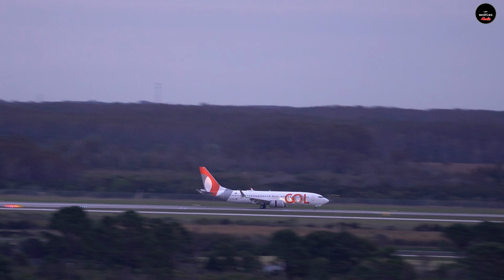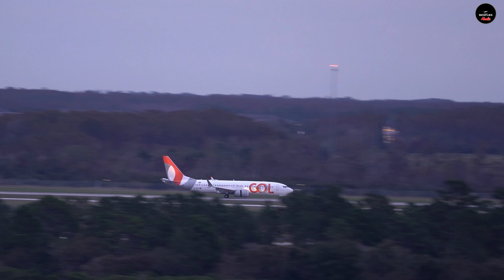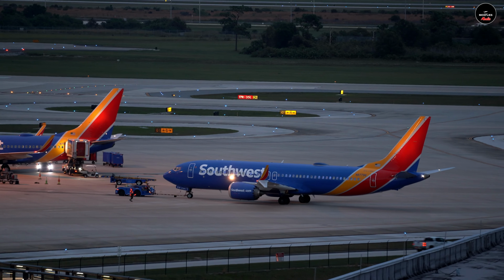Clear 03 golf, reduce speed to 150 knots, turn left heading 100, intercept the localizer.